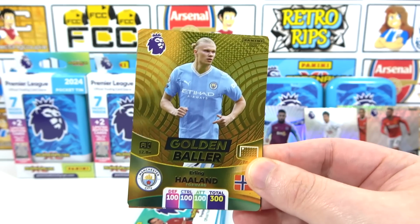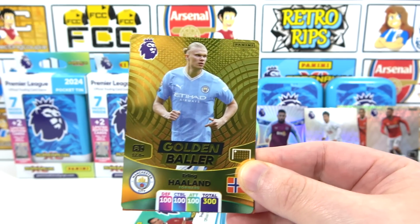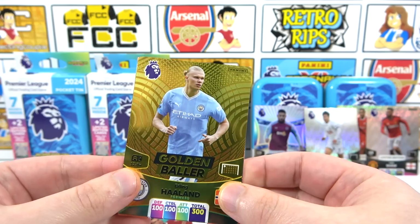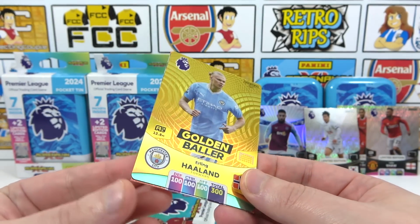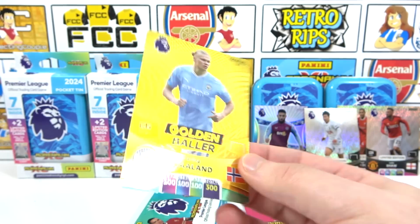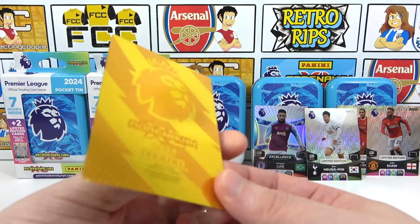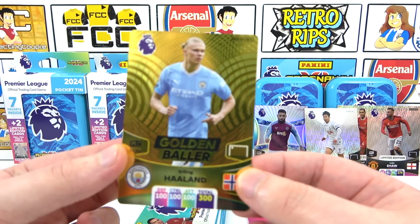They're in the classic tins. We've done pocket tins. This is a regular pack. And that's the Haaland Golden Baller. Woo. Love it. So obviously, if you haven't seen these Golden Ballers, they are pretty epic. There is a card stuck to it, which is pretty worrying. We've got here a playmaker Paqueta. Nice. But the backs are even gold and they're insane. Look at that.